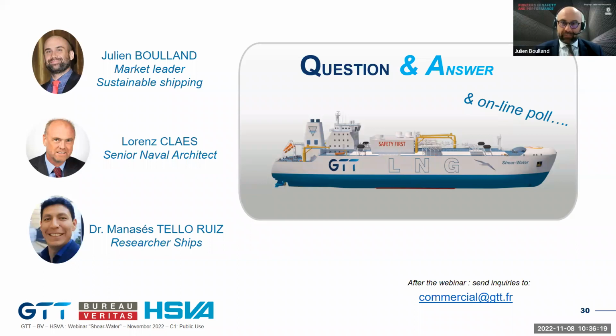There's a question which is not asked, but I will respond. Is the fatigue assessment of the hull also needed? This will need to be assessed, but for this vessel size, I don't believe it's critical. If we go to bigger sizes, it's certainly to be done. Also with this one, it will be done. This was not yet done on this design.